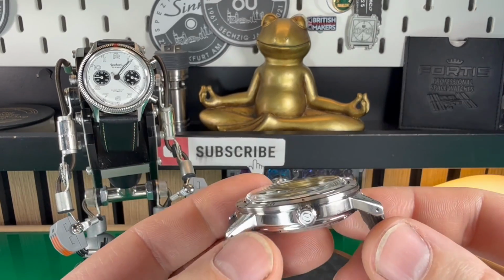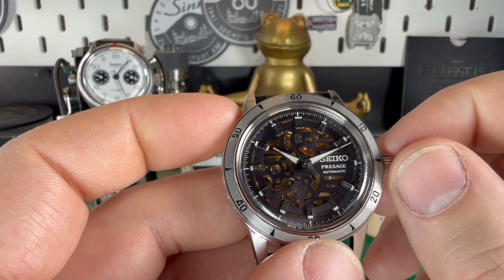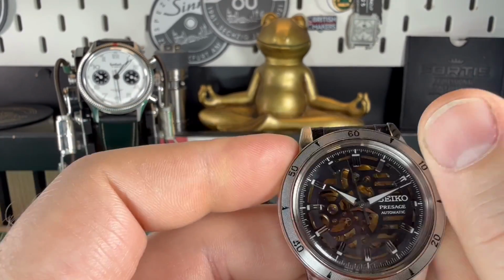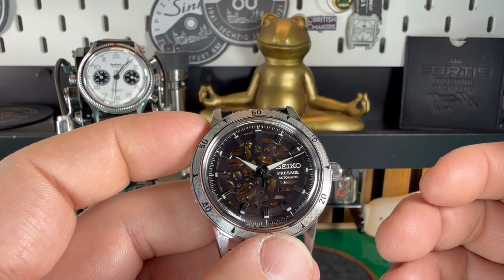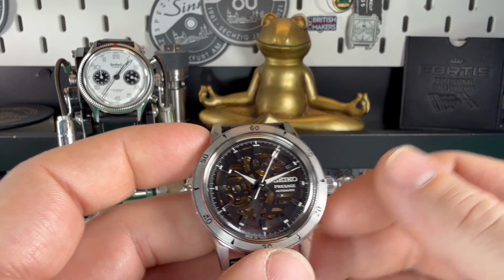Who knows? On this side, we do have a signed crown. Now, it goes straight into hand wind, as you can hear there. It's not a screw down crown, but it does feature 50 meters of water resistance, so it should be more than enough for most people.